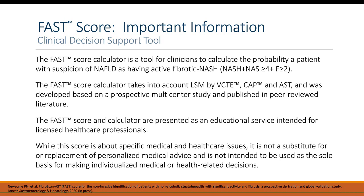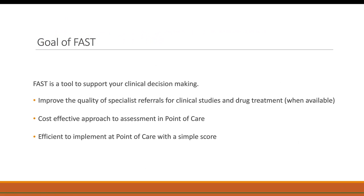So the goal of FAST was to help you in clinical decision making, to improve the quality of referrals for clinical trials, and to provide a cost-effective approach to assessment and point-of-care testing, and ultimately to provide a simple tool which clinicians could use to find these patients.